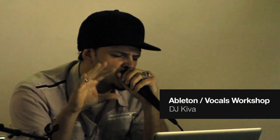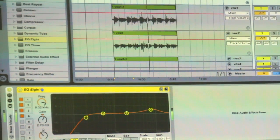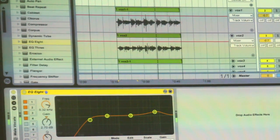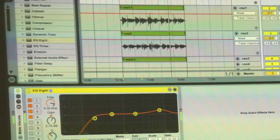That is a land far, far away. I'm just gonna scoop out all the low end with the EQ here, just to make it sound a little bit better. That's a land far, far away.